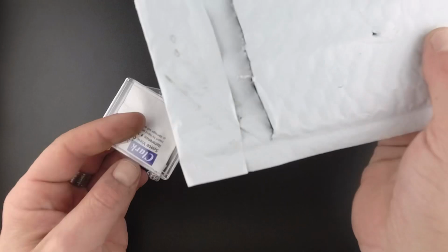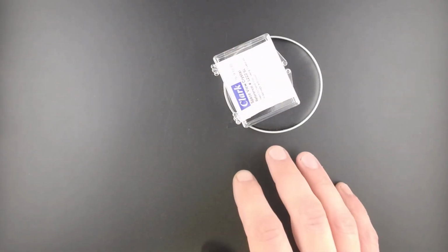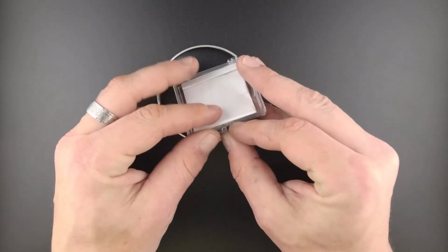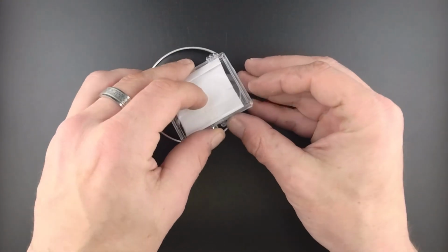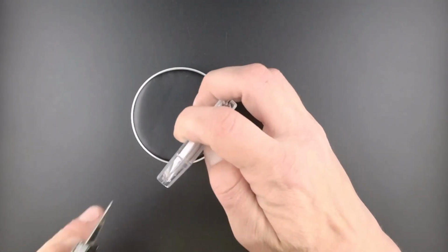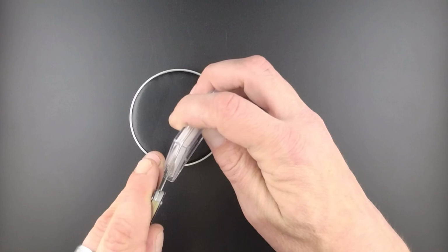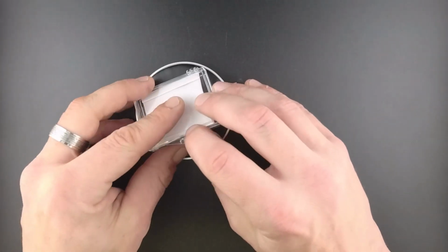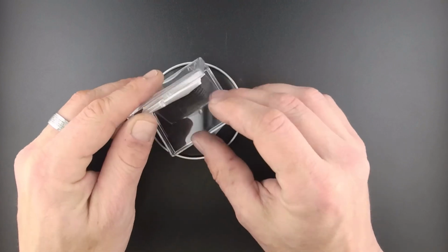Oh, so this is neat. I think I have an idea of what this will be. Beautiful case. I appreciate the care there. Because this is going to be other things I still have to get. But this will be neat.